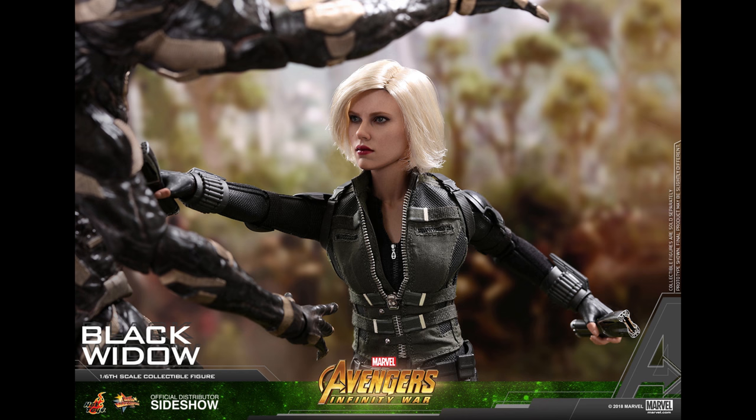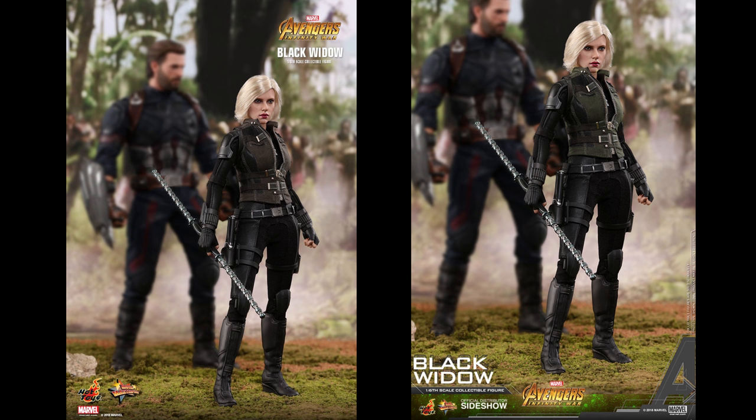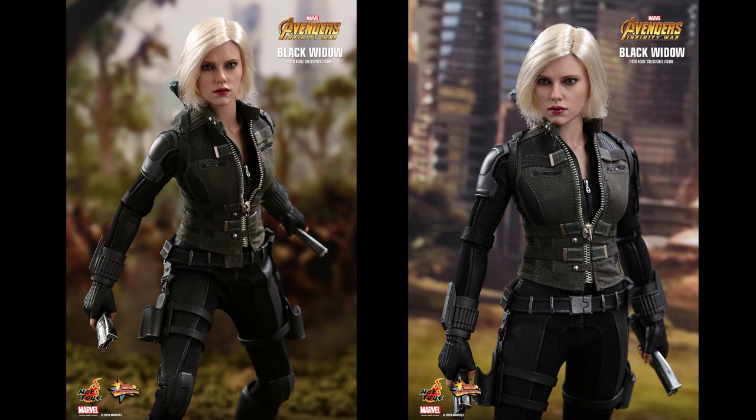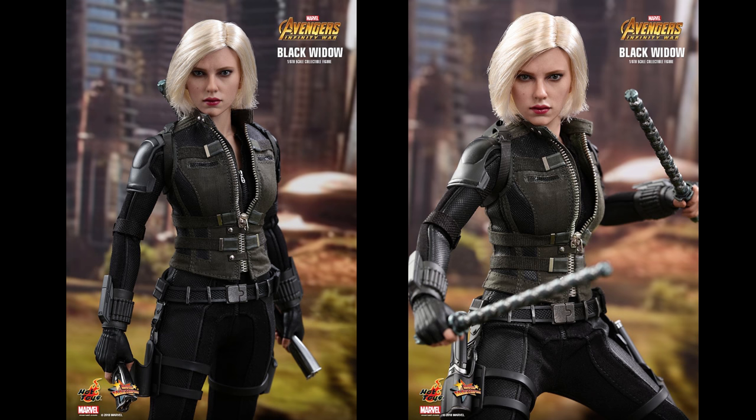It's Movie Masterpiece Series number 460. She stands about 28 centimeters tall with 28 points of articulation. The head is sculpted by Yuli, and each individual head sculpt is specially hand-painted by J.C. Hong. The head art also is directed by J.C. Hong, making each head sculpt a unique, true work of art.